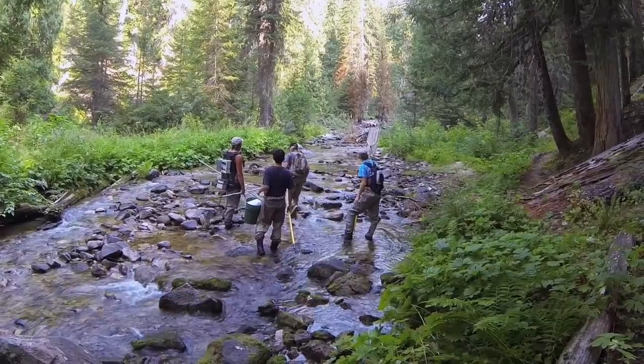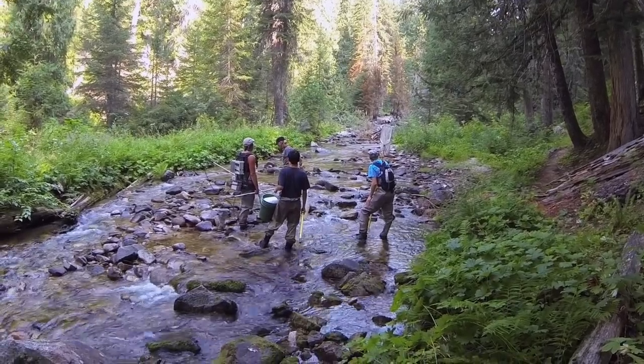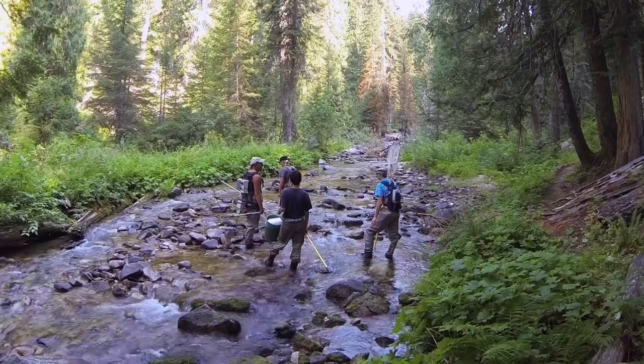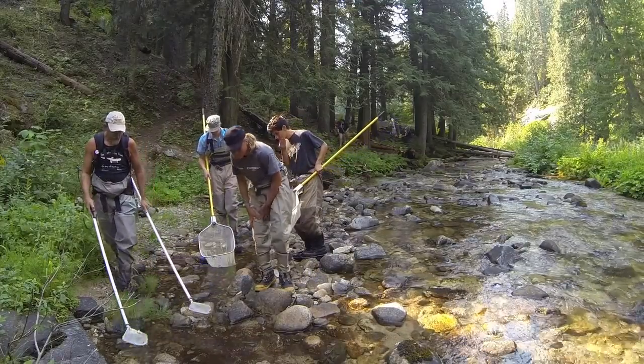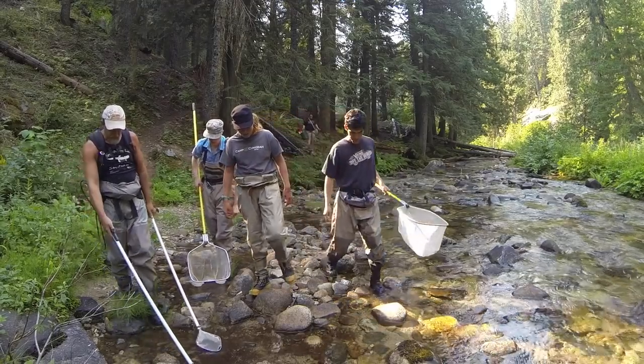The two teams are employing a unique method of capturing Idaho giant salamanders called electroshocking. This method is most often used in fish research, but Cossel and Sauter have been using this method to capture amphibians in Weir Creek for the past 9 years.